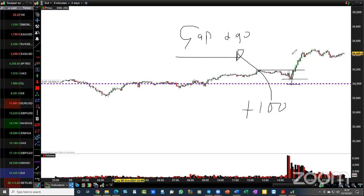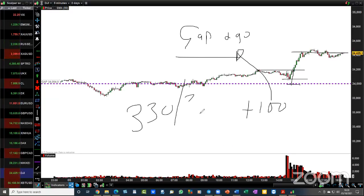And then I look to go back to resistance for the exit. So this gave about 330, 350 pips today on this strategy.